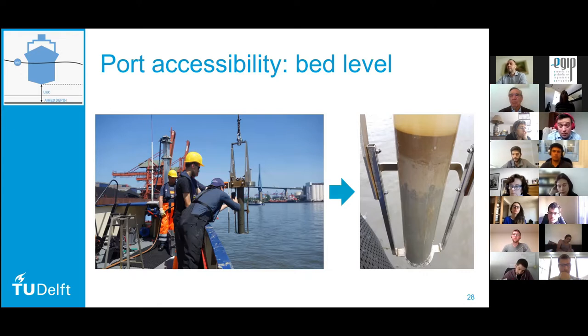If port authorities are conducting a bathymetry survey, they really see the top of this fluid mud, so this interface between water and sediment. Port authorities also notice that perhaps it's not the best material to dredge, especially using hopper dredgers, because dredgers will fill up their volume quite fast with this less dense material. And that was one of the motivations why port authorities also initiated different types of research. I will also provide more information in my next presentation.